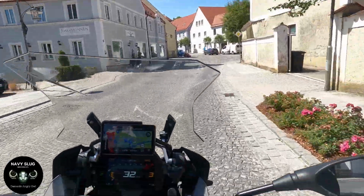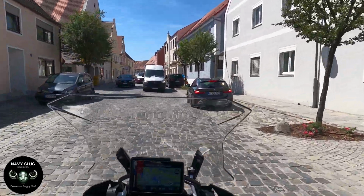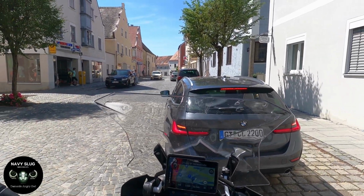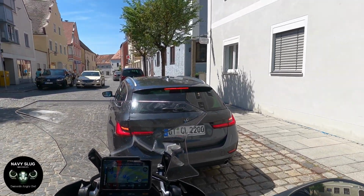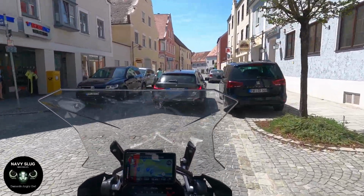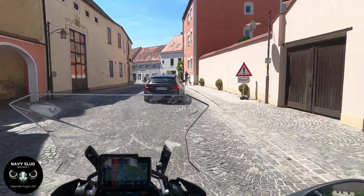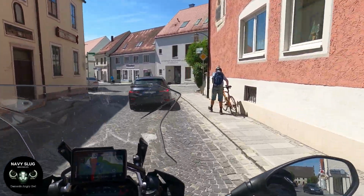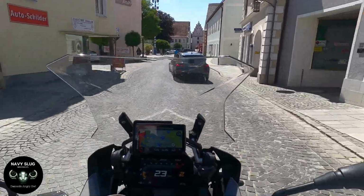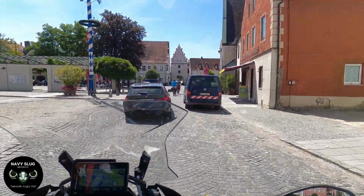So this is going over cobbled streets. Vorburg is a very cobbled street, so I'm having to put my feet down because of the traffic, but hey, at least I can put my feet down. The saddle's nice and comfortable in this, even in this position, so I'm really happy with this. And it's a good seating position, and the balance from the bike is absolutely perfect.